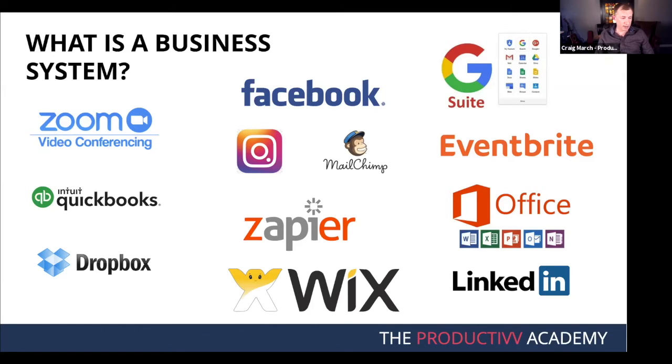So with that said, even a very small business needs quite a few systems, and sometimes it can get overwhelming. But anyway, this is an example of some business systems.